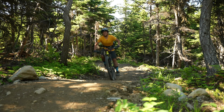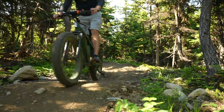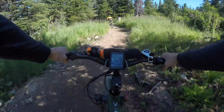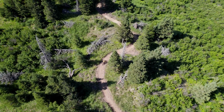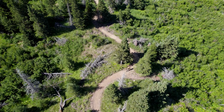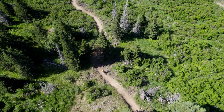So when you're riding mountain bikes, you always want to give walkers, runners, horseback riders the right of way. Slow down, just kind of pull to the side and allow them to go. You always want to give riders right of way if they're climbing. So if you're descending down a hill, you want to give the person going uphill the right of way.